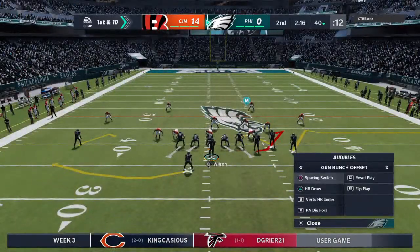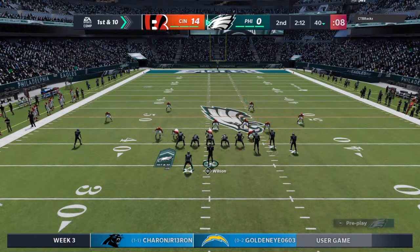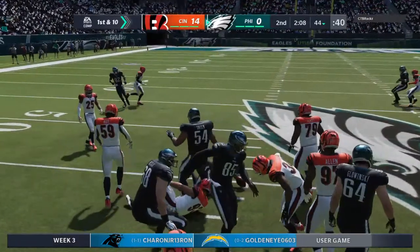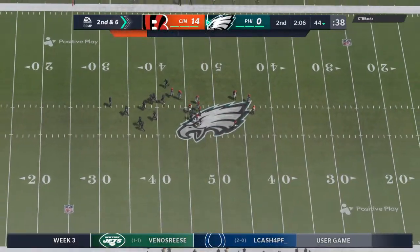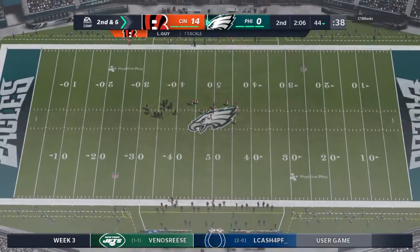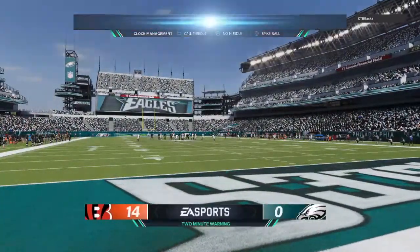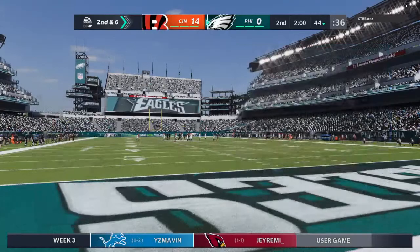Coming up to the line, and they will need to run another play here before the 2-minute warning. Nyheim Hines, his first carry, and he'll be brought down just shy of the 45. Hines, the ball carrier. They give him 4 yards there. It'll be 2nd and 6. 4 yards. 2 minutes to play, first half. It's 14-0. The 44-yard line.